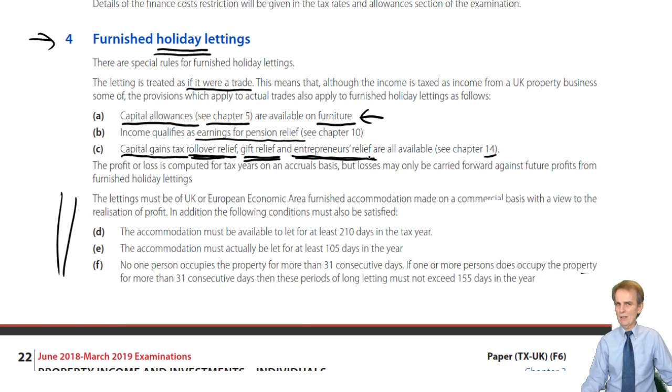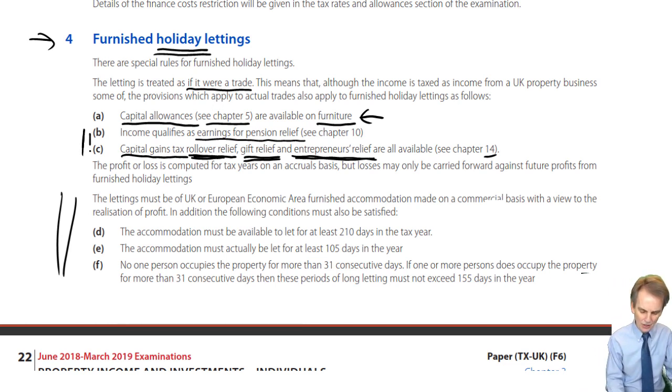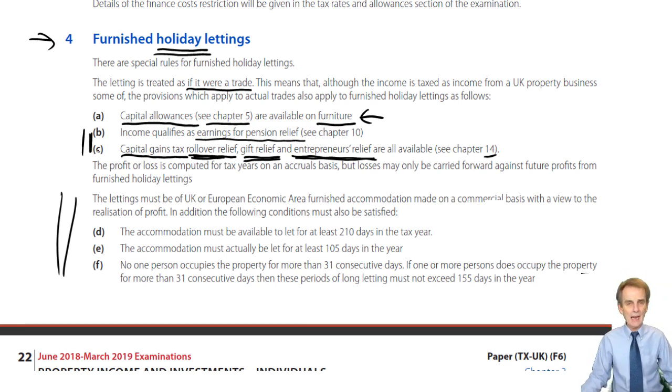Now that's incredibly good news, to think that when that property is sold, any taxable gain will only be taxed at 10% rather than the otherwise more likely 28%. Very significant advantage. So again, until we've looked at CGT, it's a little bit difficult, I understand, to get your head around those points. But again, be aware. All you need to be aware of at this point is these are the rules, that if the property is indeed a furnished holiday letting, this is what you may benefit from.